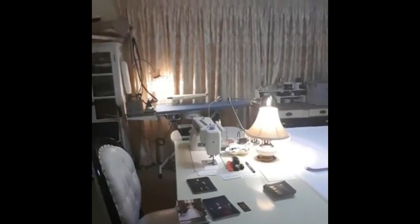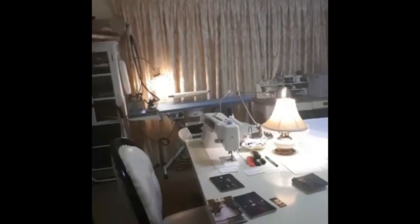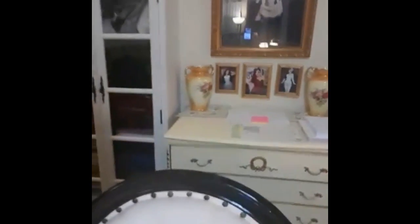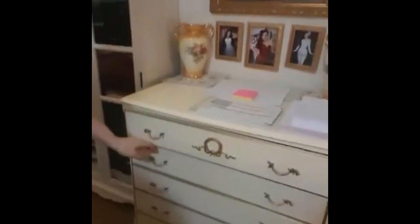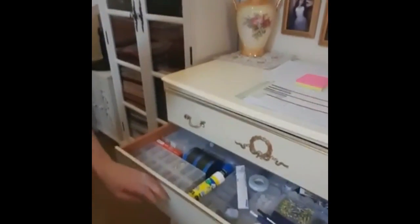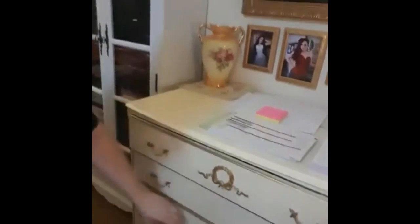I've got my sewing machine and sewing desk, which is currently covered with stuff for packing orders. Behind me, I've got another little cabinet, which is full of, let's see, random haberdashery. Everything has its place in my studio. Very organised.